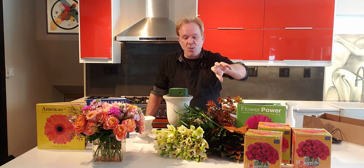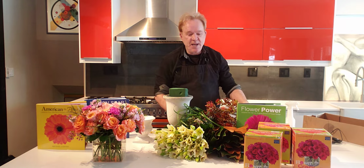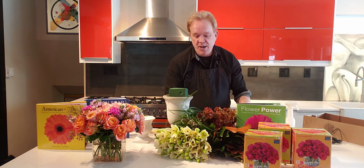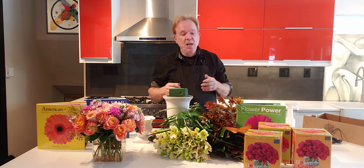You pour alum powder in the water. You cut your hydrangeas, put them in the water, and let it sit there for about an hour and a half, sucking up that alum water. Recently, I took some other flowers and I put them in alum water, and it turned out just as well. So I guess alum powder, nobody knows why it works, but it works. Alum works on hydrangeas really well, and apparently it works on other flowers.